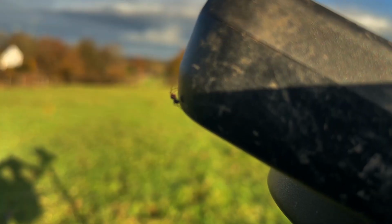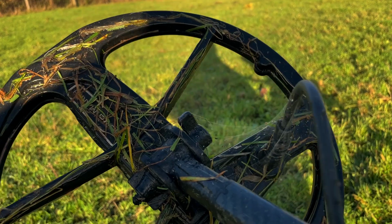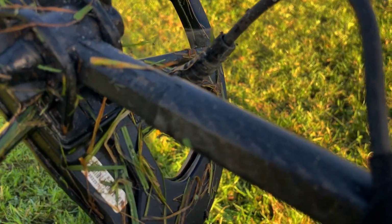Spiders everywhere. See these little spiders here on the edge of me. It's all collected on the coil. It's all over the grass. Let's get back to it.